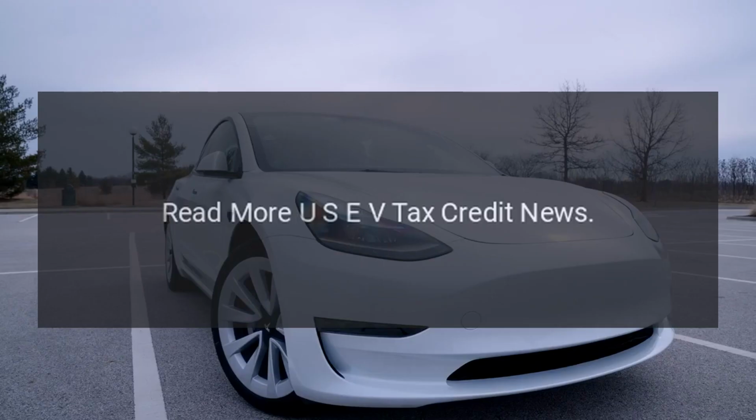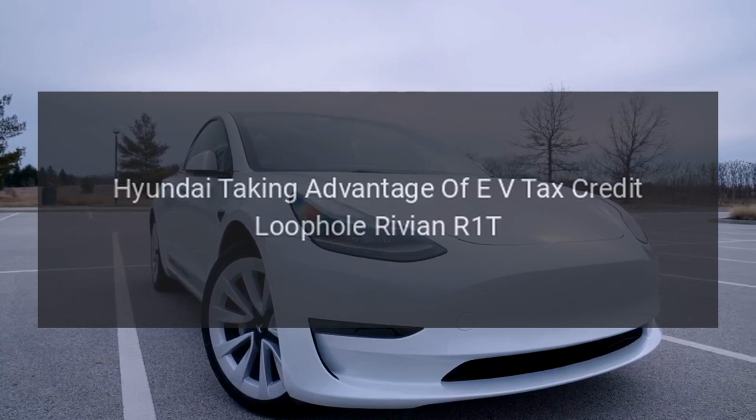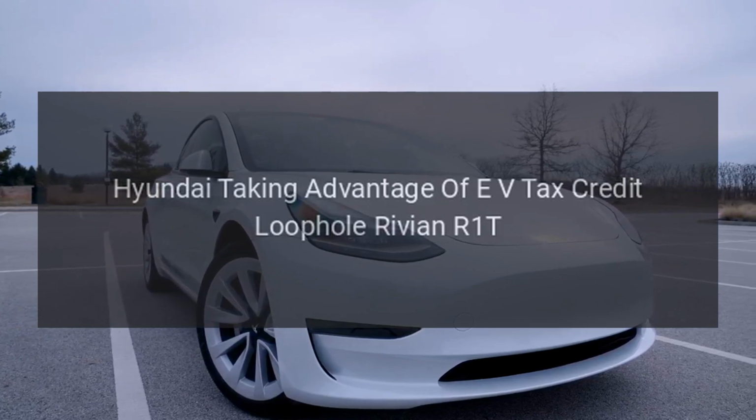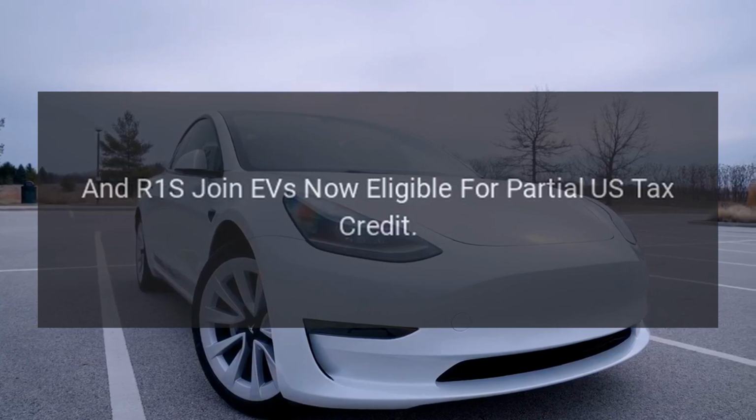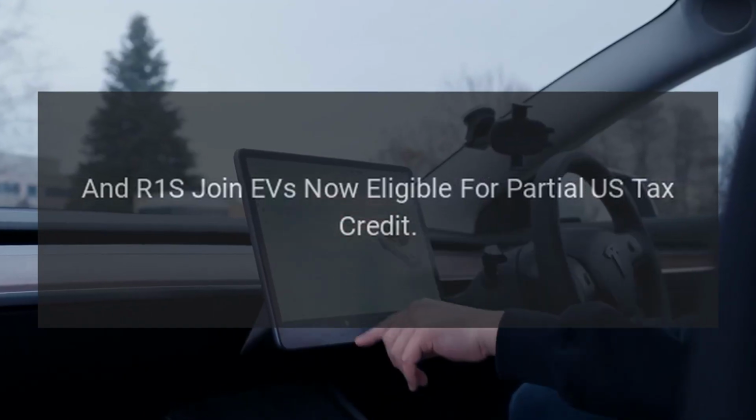Read more US EV tax credit news. Hyundai taking advantage of EV tax credit loophole. Rivian R1T and R1S join EVs now eligible for partial US tax credit.